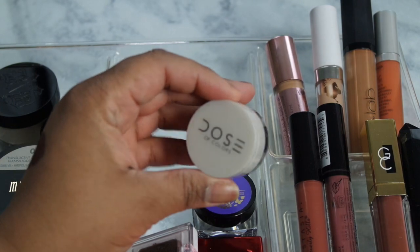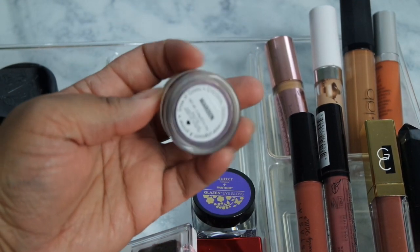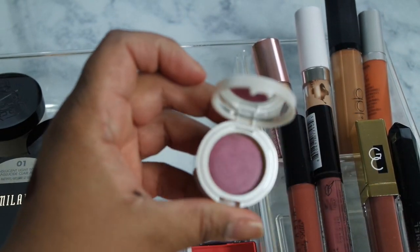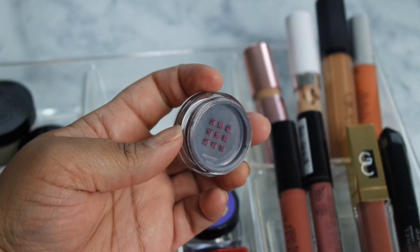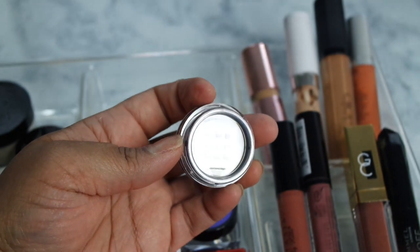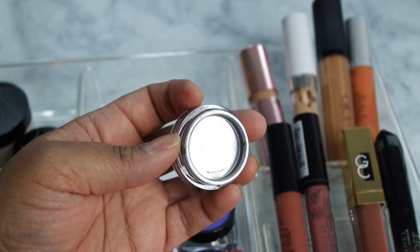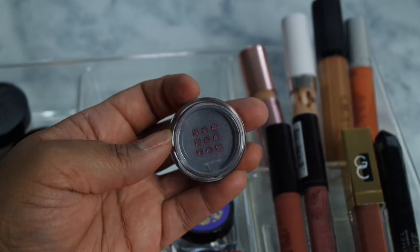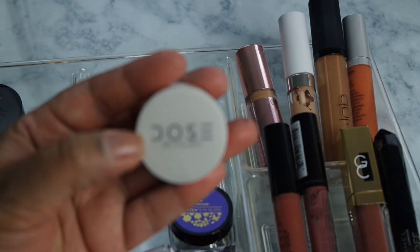The second cream color that I have is from Dose of Colors. This is their Ideal Duo in maroon, and this is what the cream color looks like. And then underneath it, you have a glitter portion to put on top of it. This hasn't been opened yet, but again, as you can see, there's like this reddish brick color scheme going on here for this month. But I want to use this because I haven't yet, and I know that they got very, very good reviews from people who have used them in the past.